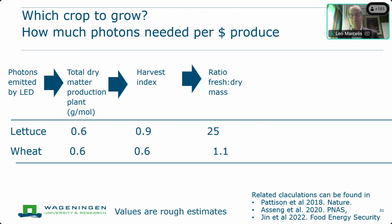And then comes the next step, because we don't sell the dry product, we sell a fresh product. Well, what is the dry matter content of a lettuce? That depends a bit on the type of genotype and how it grows, but quite often we see about 4%, meaning that the ratio from fresh to dry mass is about 25. So for every gram of dry mass that we produce, we get 25 grams of fresh lettuce. If we look at the wheat kernel, that is more or less only dry mass. There's hardly any water in it, so that's maybe a factor 1.1. So that's the big difference.